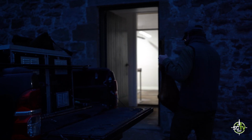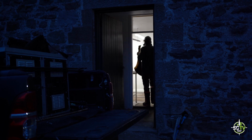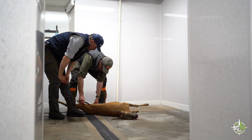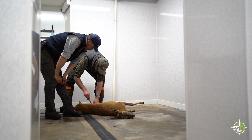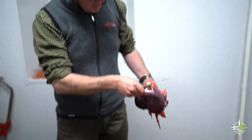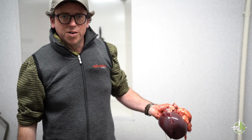Where we're going when we get in there. Yeah, can't miss it. Straight in the middle. So just took them off clear first. Yeah. So you get the blood out easier. That's what we want. The carcass will stay here, and the liver is coming home with us.